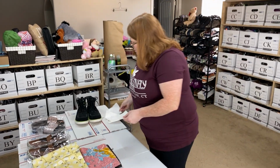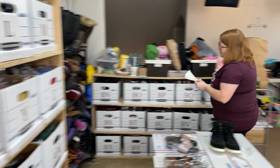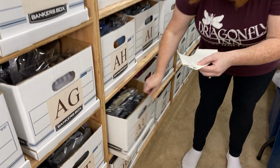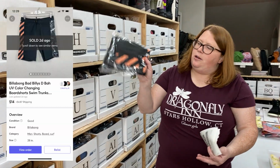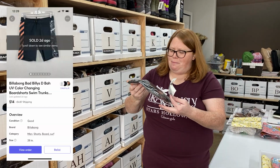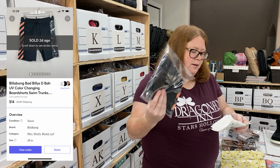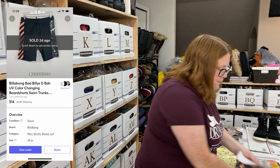All right, AU. This one I accepted a little bit lower of an offer because I feel like swimming trunks are kind of on their way out for the season. These are a pair of men's Billabong, called the Bad Billy swim trunks or something. I accepted $14. I did pay $3 for them, so it's about a $9 profit.